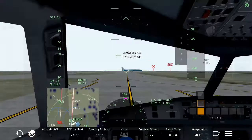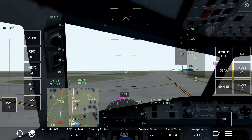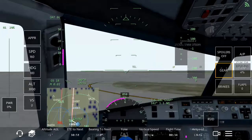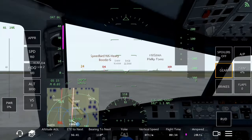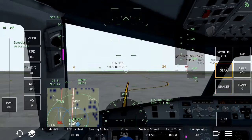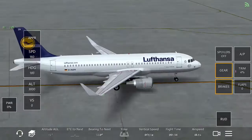Some brakes, slow ourselves down, and line up with the taxiway. And still no more. Turn into the parking. If overshoot it, and alright, we are aligned, and tap the brakes, and almost there, and here we go.